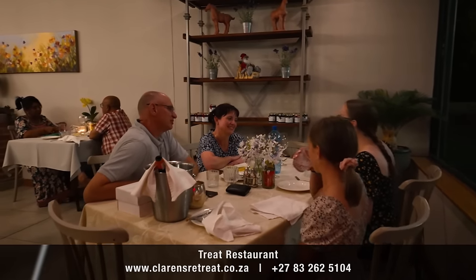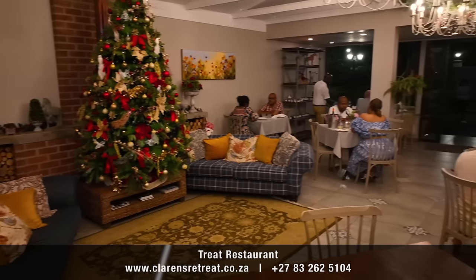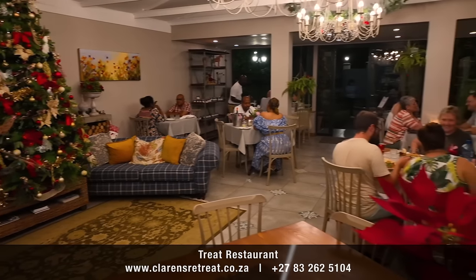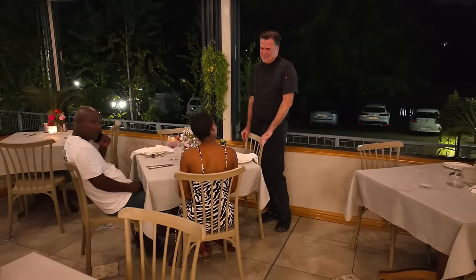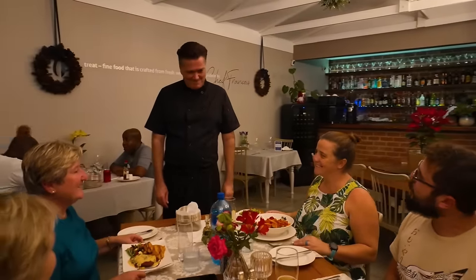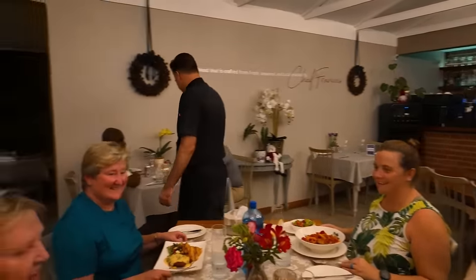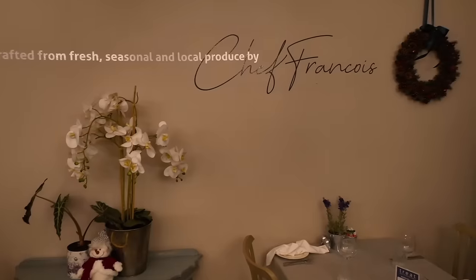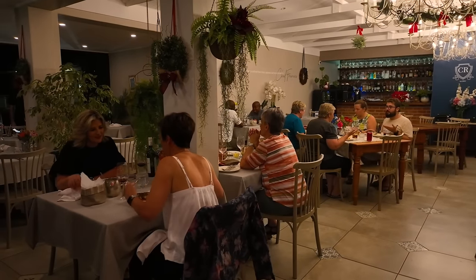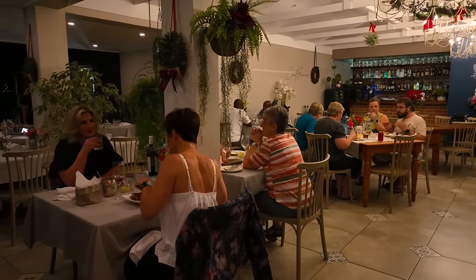Treat is a fully licensed a la carte restaurant and is situated barely 200 meters from the village square. Chef Francois's food is crafted from fresh, seasonal local produce in an exclusive contemporary French country setting where menus change regularly to reflect the seasonal bounty available from local producers and suppliers. The owners Francois and Gerrit see it as their mission to support local produce.